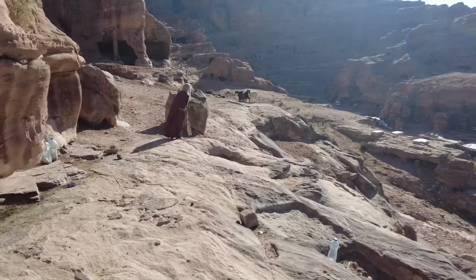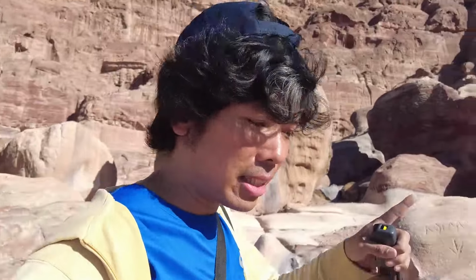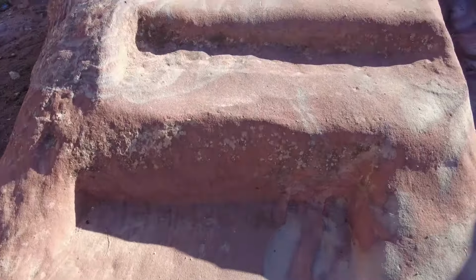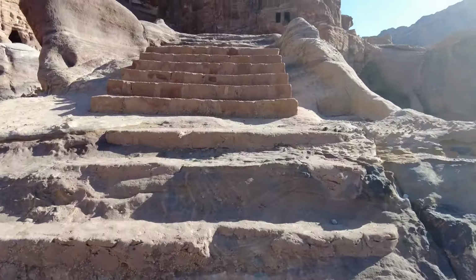Okay, let's go. It's already 3, in 2 hours I need to go back and find the bus. Our bus to Amman is at 5 p.m. and I'm still gonna visit the Treasury. The ancient stairway cut from the rock. And this one probably new.